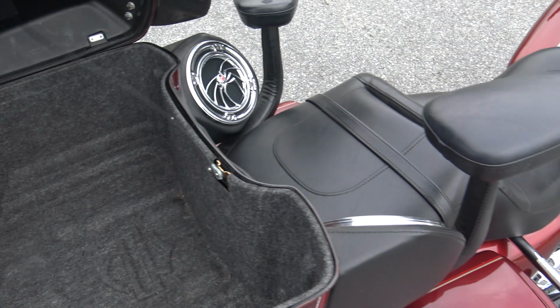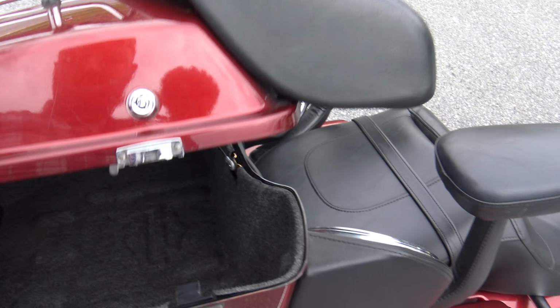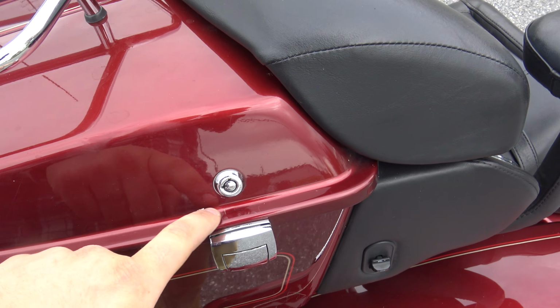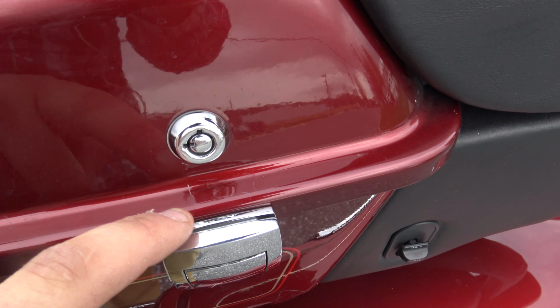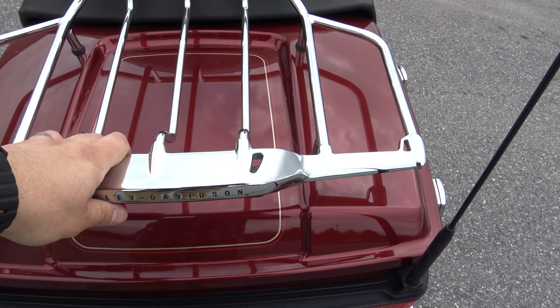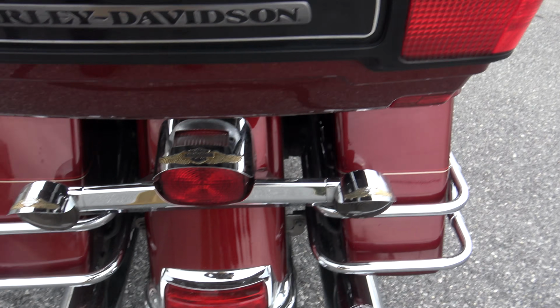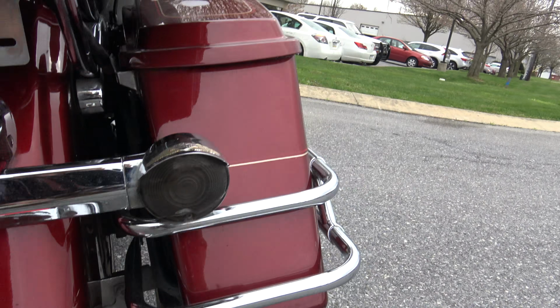Let's start here in the back. In the top case, looks like he had some stuff up in there. Some tiny little scratches. This is super common. I mean, it's got some wear. Obviously, he used this for what he was supposed to. It's a Harley Davidson rack itself with the tail light. It's got Vance and Hines. So all looks pretty good back here.